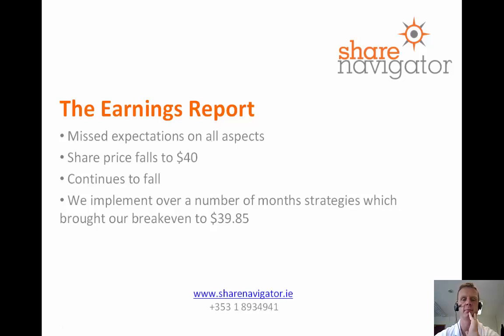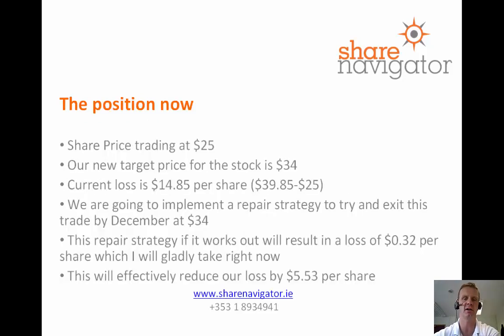We've implemented a number of strategies over the months to bring our break even down, so we have it down to $39.85. But we now have a new target price in the stock, which is $34, and we have that target price right up to the end of the year. The share price at the moment, with the current correction in the markets, is at $25. So our current loss per share is significant. It's at $14.85 per share.